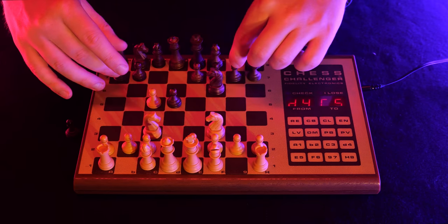Yeah, so the computer plays a1 to d1 as discussed. I think we can go ahead and play this bishop out, get our discovered attack. We will probably face this check, but we can block that. So we will play bishop from d7 to a4.